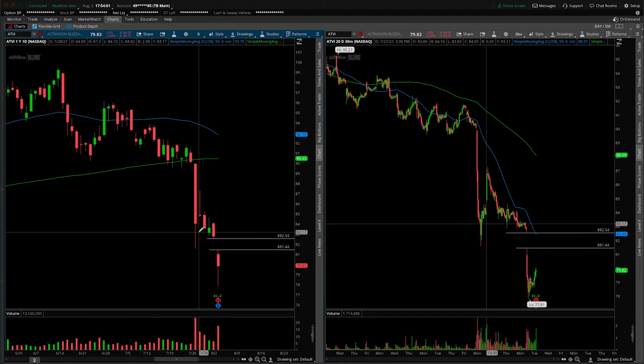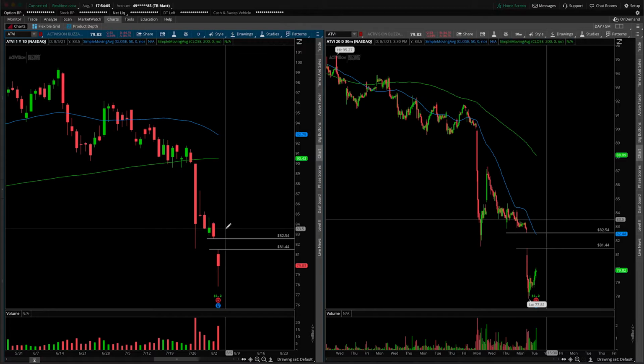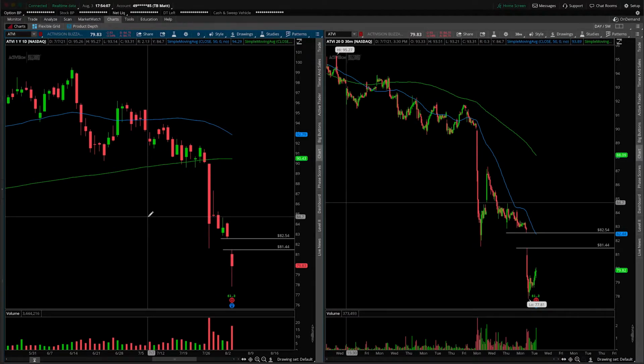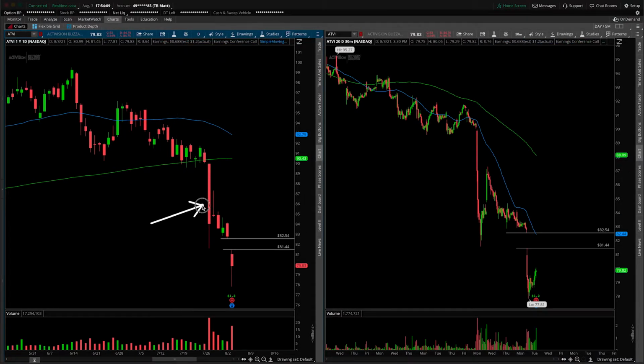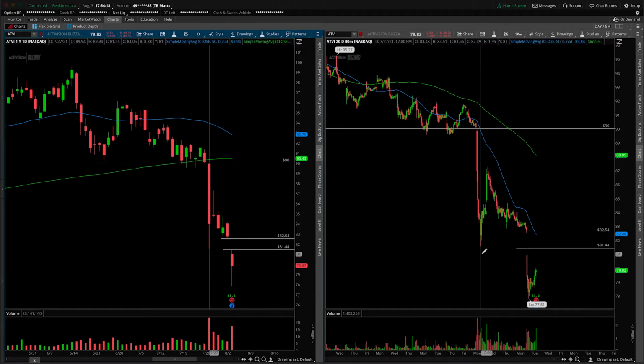It looks like, based on the daily, there is some sort of action that's happened here, but it's kind of nuanced, right? So I'd really prefer to look at the 30-minute for that in a minute. Really, after this large breakdown candle, there was a prior area of support kind of in this zone. So let's map that out as a critical area to be watching up above. That's right around $90, a nice round psychological number.